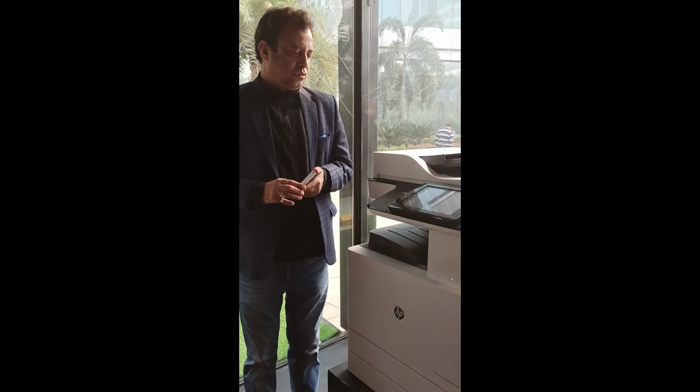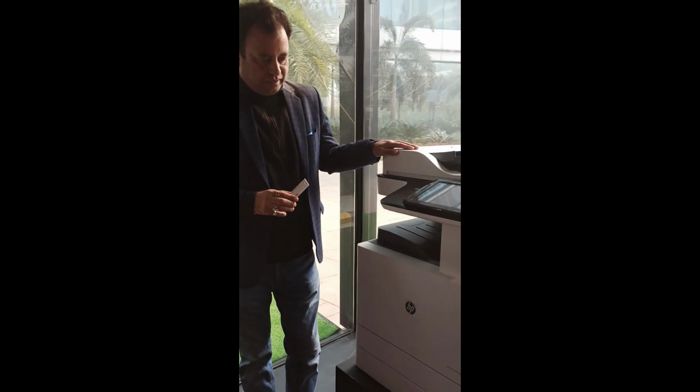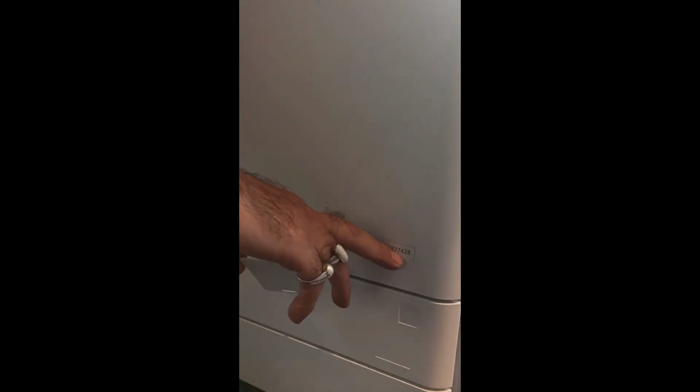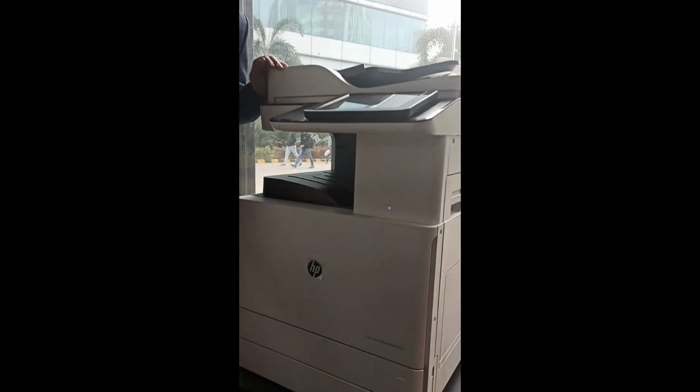Hi, good morning. My name is Sudhir and I am MD of E-Office Solutions. We are a distributor of HP printing machines in Haryana for commercial business. And today we have a very new product launch of HP, which is a revolution in the market in color printing. So today we have a new machine, which is HP MFP E77428. This is a model which HP has launched recently.